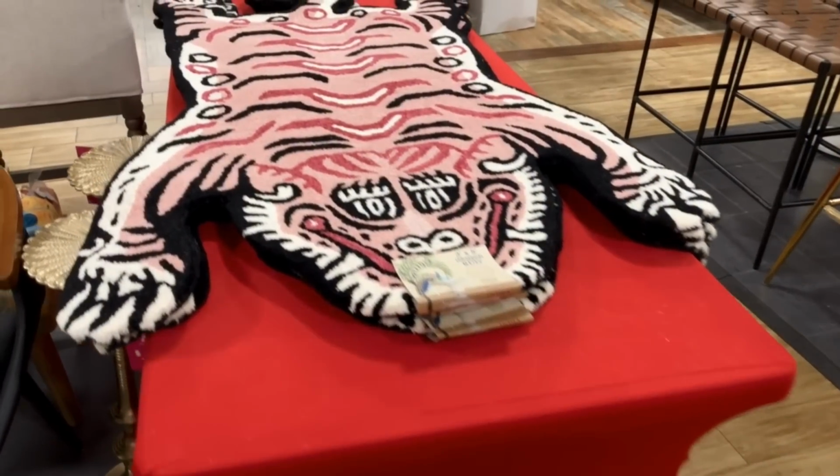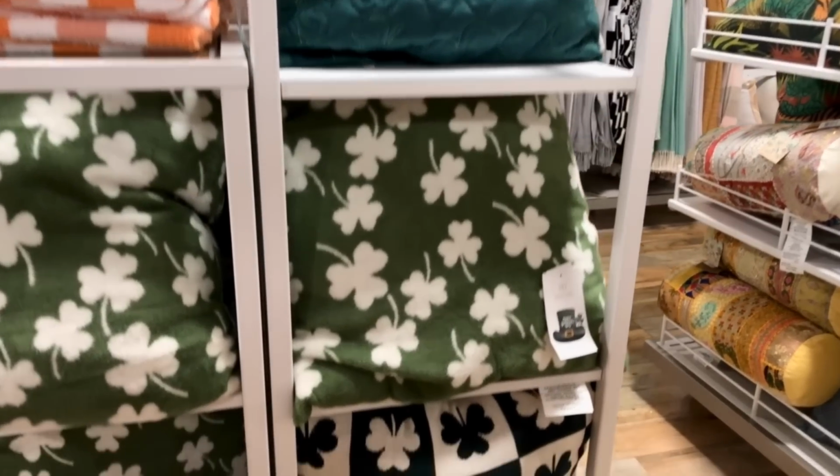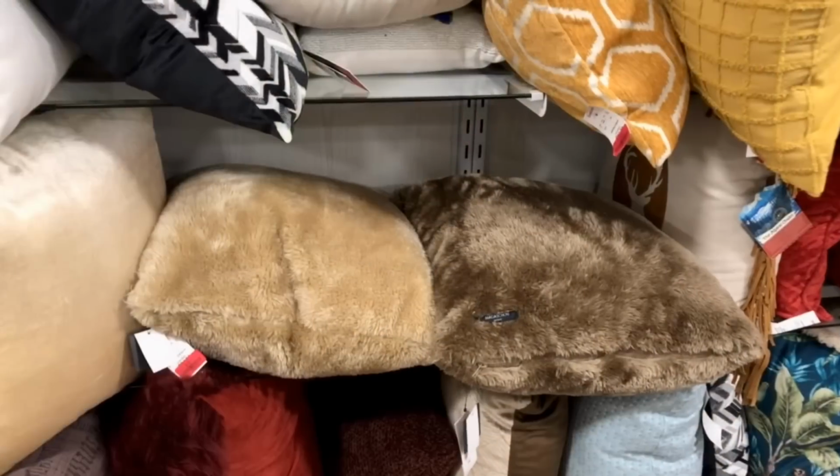I could not help showing you this rug, the horrors. And here are some more holiday pillows that are not to my taste. The bottom one's better than the top. These were a nice find.